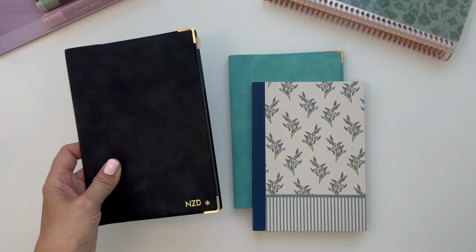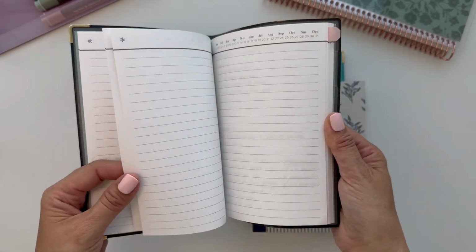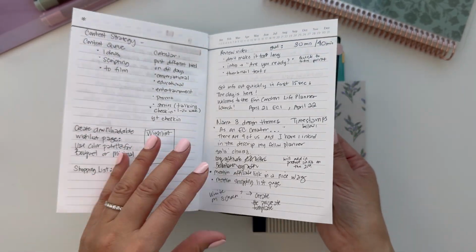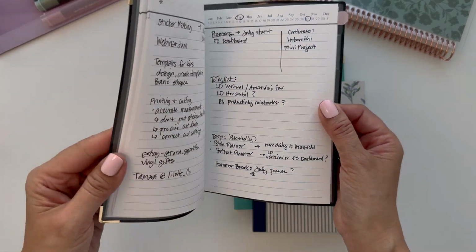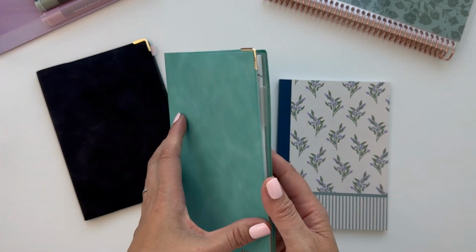And then I got this one a while ago to review for the new collection. I use this to brain dump and make notes. So I have the first section to just do to-do lists and stuff. And then I have just notes on random things in here. And right now it's figuring out my planner lineup for July. So that's that one. And then I got this one myself. I paid for it myself.